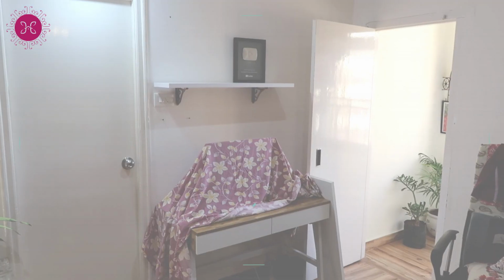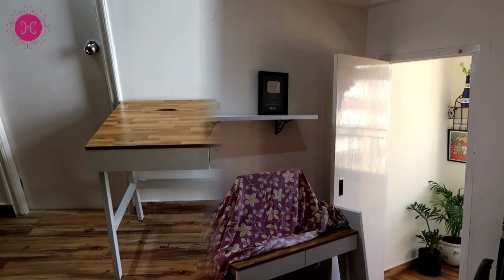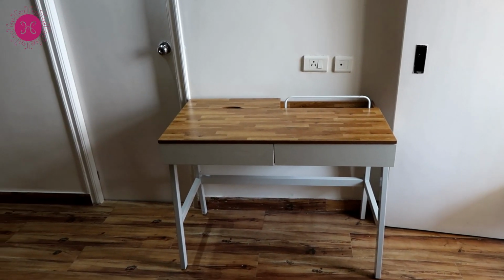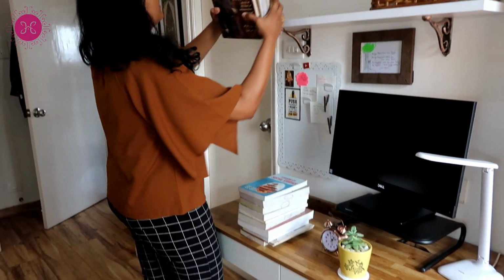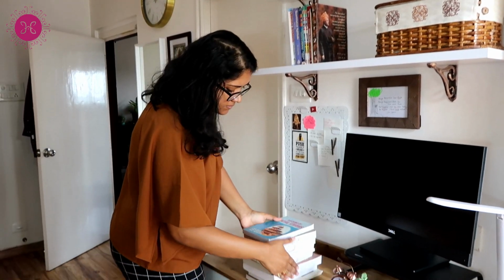Moving on to the next tip, and that is a storage space solution for a small space. As I told you earlier, I loved this table, but it doesn't have much storage space. So we installed 2 shelves above it. Wall shelves are great to have. You can decorate them, you can store things, so versatile. And these shelves are from Decor.